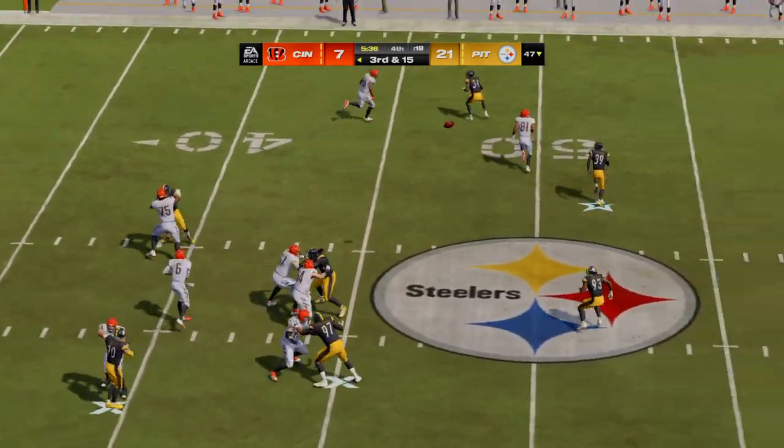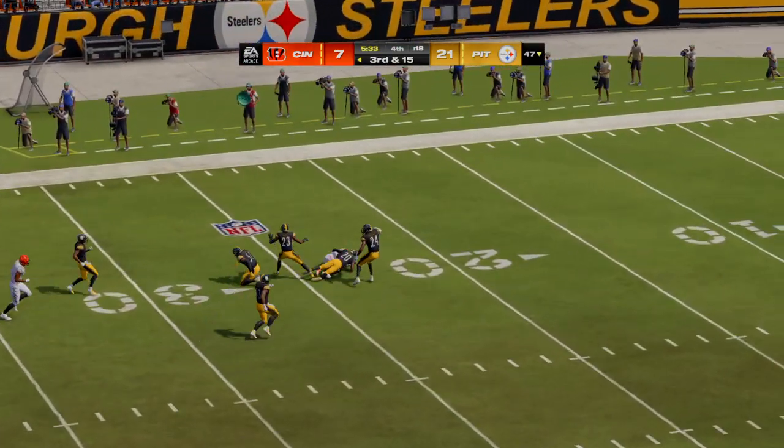Throwing on third and long, Browning. Boyd coming up with a great catch.